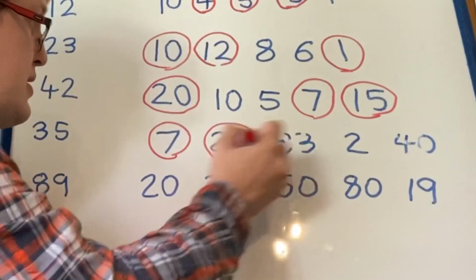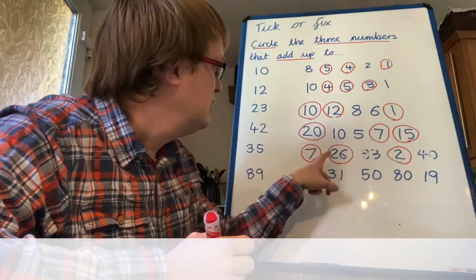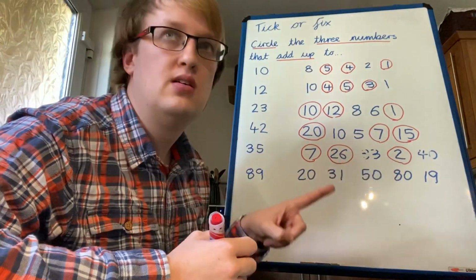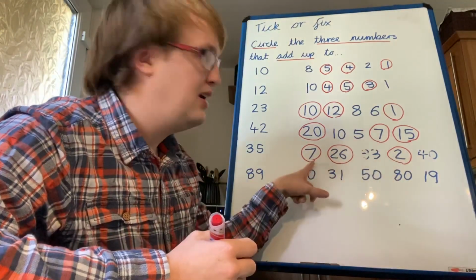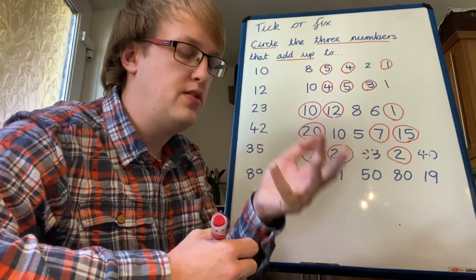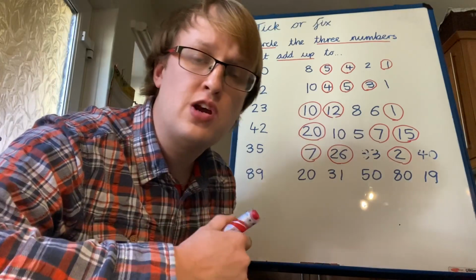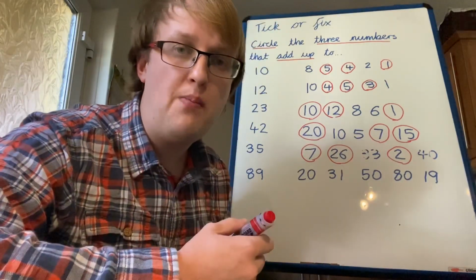7, 26 and 2. Let's just do my step 5, checking the answer really carefully. 26 add 2 is 28. Add on the 7, 28 in my head, 29, 30, 31, 32, 33, 34, 35. So I know that's right. I'm just going to show you what that looks like with the base 10.